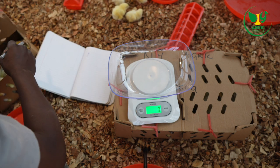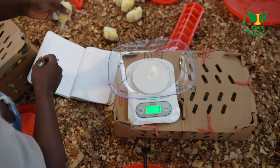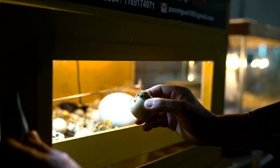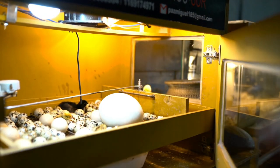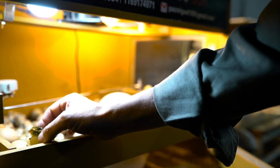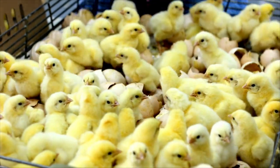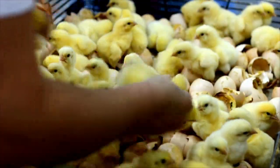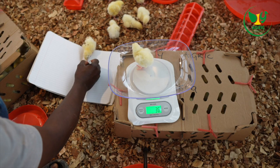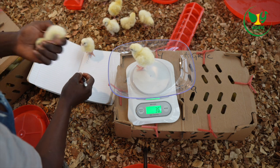The next thing you must deliberately work on if you want to succeed is temperature. You see, the success of the hatching process depends largely on strict adherence to the required temperature and humidity in the hatcher, in the incubator, or underneath the local hen that is hatching the chicks. If the temperature is very critical to the development of the embryo, how then do you think that it's not important to the chicks in their first few days of life?